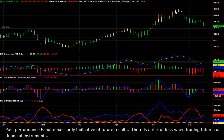Again, we had a follow-on surge here, and that was where we started recording some bearish divergences in several different indicators, including the MQ momentum. We see a divergence in the histogram here showing that the buying strength is weakening. We again see this in the MQ cycle finder. Buying strength is weakening, and again in the MQ market strength.